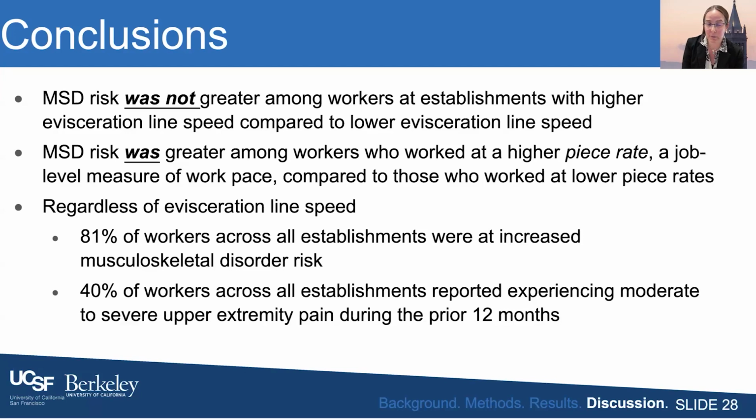Regardless of evisceration line speed, we identified that 81% of workers across all the establishments were at increased risk of musculoskeletal disorder, and that 40% of workers had reported experiencing moderate to severe pain during the prior 12 months.